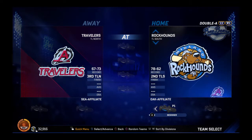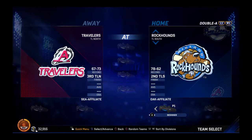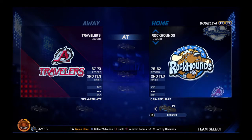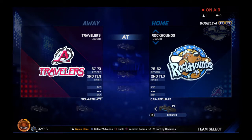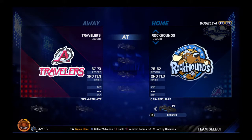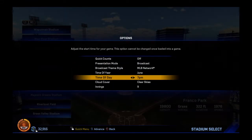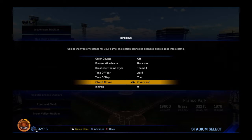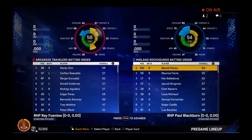Alrighty, minor league baseball fans, welcome to the second game of this three-game series between the visiting Arkansas Travelers and your West Texas Rockhounds. Well, tonight we're doing something a little different, and we got your starting lineups. Here's the starting lineups for both home squads.